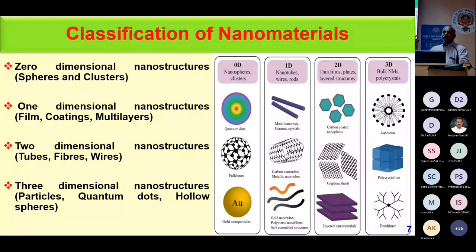Then one-dimensional, as I said, like fibers, where one dimension is less than 100 nanometers. Two dimensions, like tubes: nanotubes, carbon nanotubes, or fullerene tubes. And three dimensional, like nanoparticles, gold nanoparticles, or other nanoparticles like iron, zinc, aluminum. We deal with these for different applications, not only health applications.